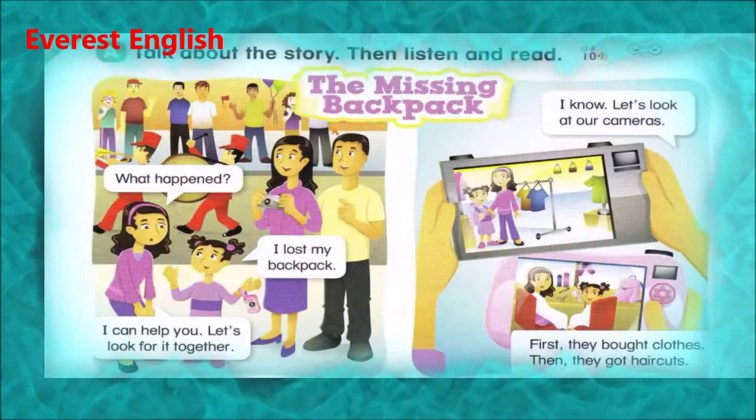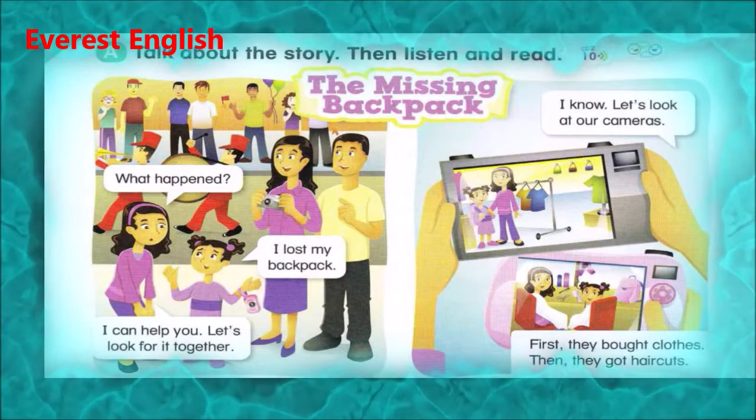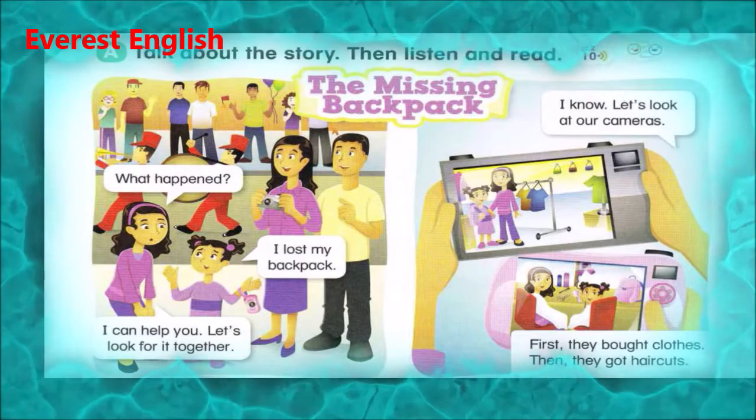Page 44. Lesson 3. Reading. A. Talk about the story. Then listen and read. The Missing Backpack.